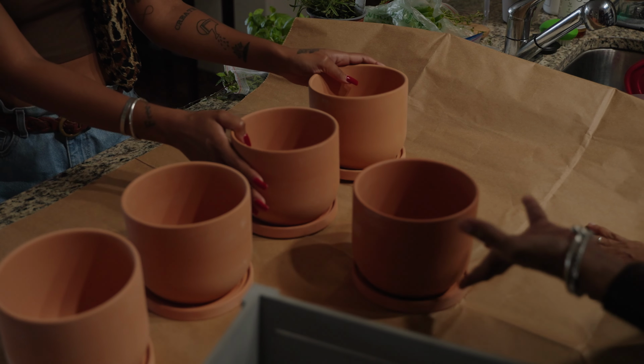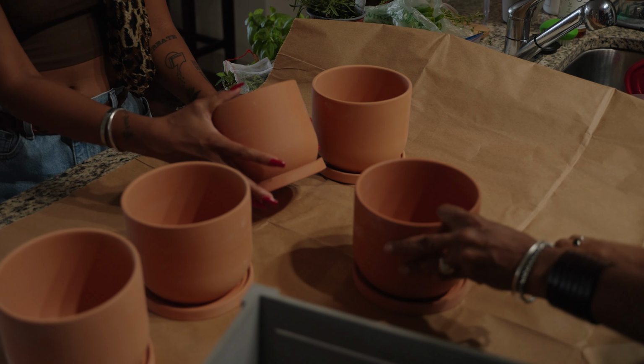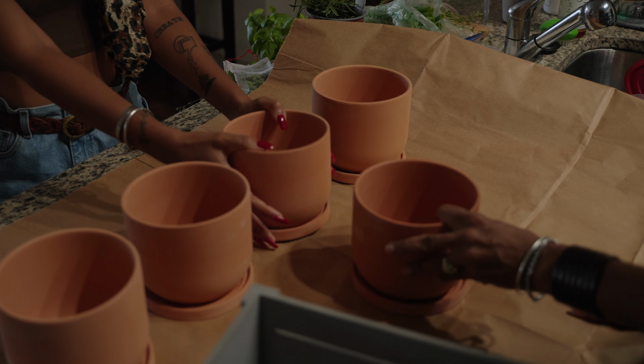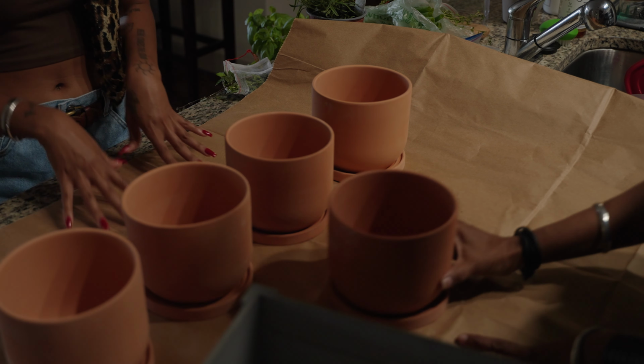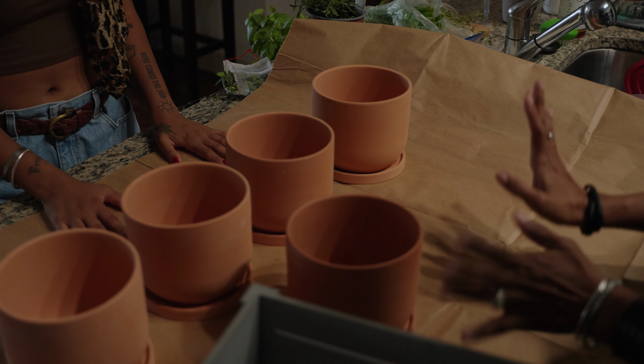No, I have a place I want to put them. I thought you'd put them outside on the patio. I like them inside. You know, I like the plant energy inside. All right, I'm not going to argue with that.